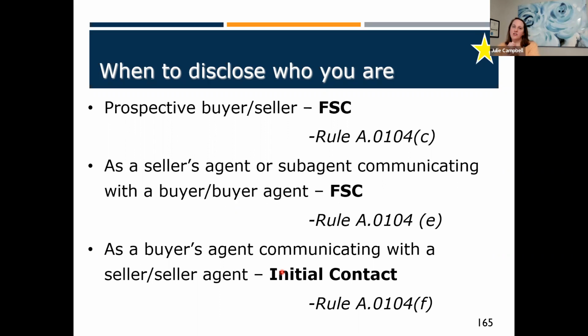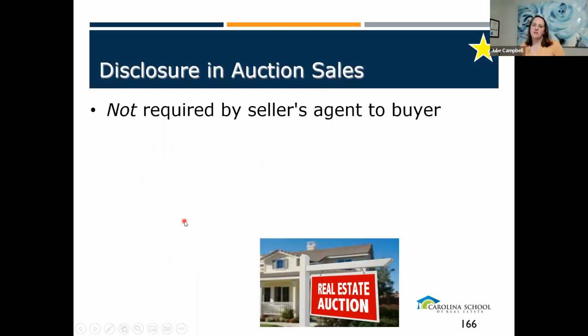One more thing about agency disclosures is dealing with auction sales. Yes, auction sales is a sales. But when you think about auction sales, I want you to do me a favor. Put auctions in a completely different category, a completely different bucket, because they're not handled the way traditional or typical sales transactions are handled. They're totally different. And this is what I need you to hear.